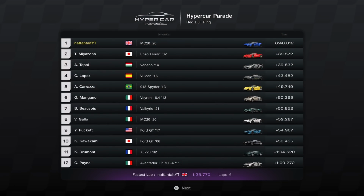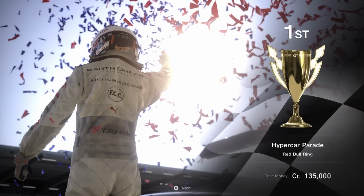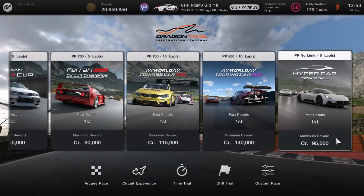In terms of the overall time, 8 minutes 40.012. Again, some pretty scruffy laps to begin with until I realised that the Maserati doesn't brake as quick as I actually thought it would. Fastest lap of a 125.770. And then in terms of your payout, I believe I did get the clean race bonus for this one. It's 135k with that 50% clean race bonus, so not too bad. Onwards next to Dragon Trail.